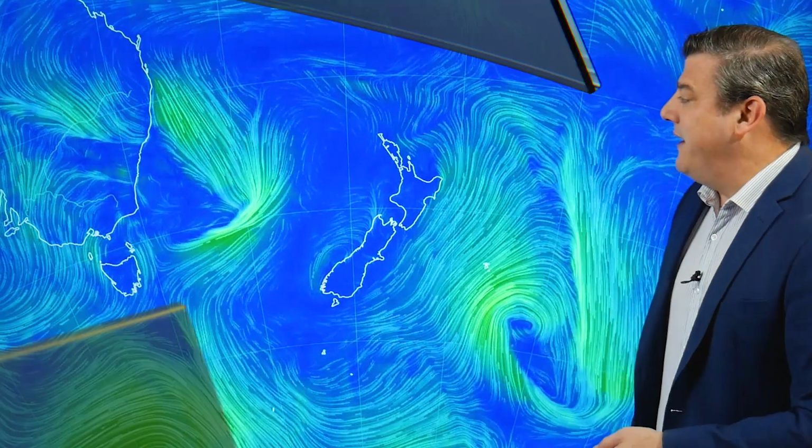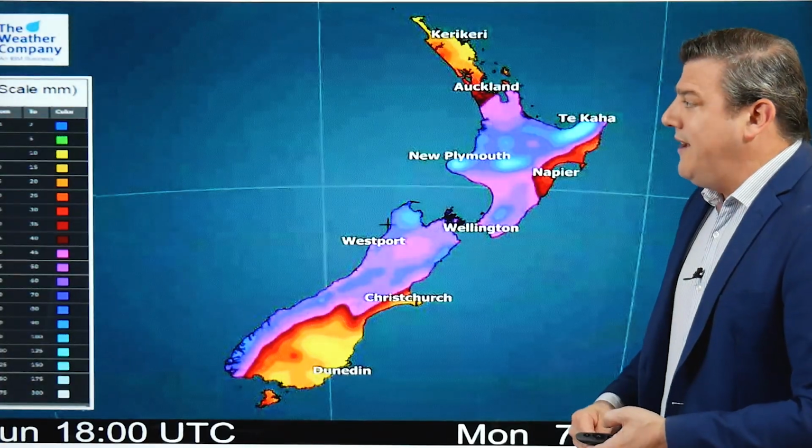Here is the low starting to form. It's going to rapidly form over the next 24 hours. It's got a good subtropical feed coming in on one side and a southerly feed up the other side. The perfect recipe to spin a low. We've got a bit of rain coming over the next week.